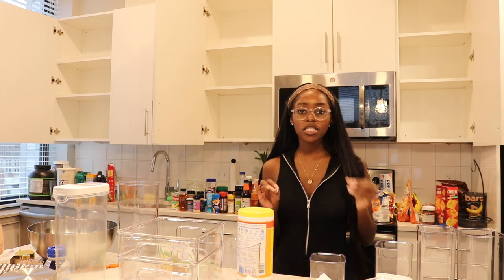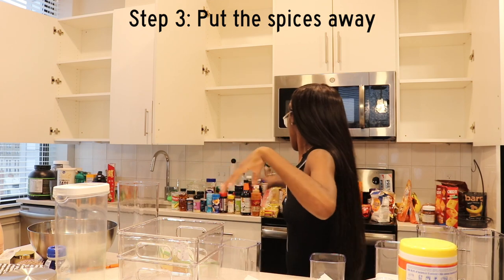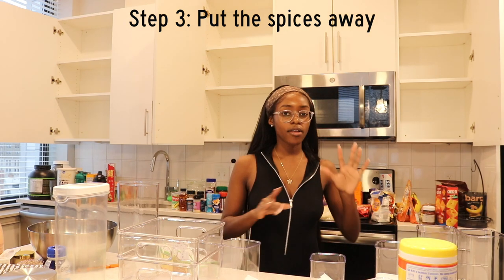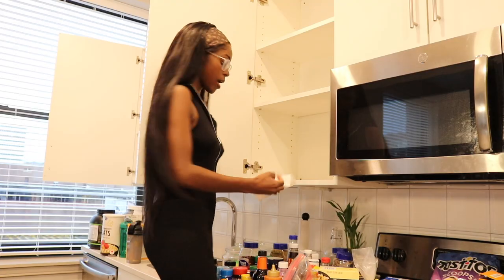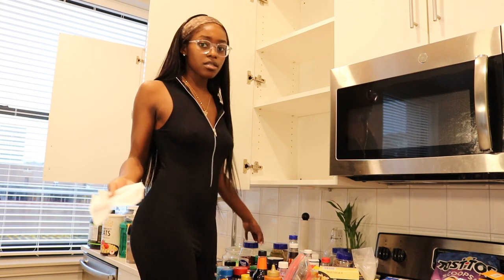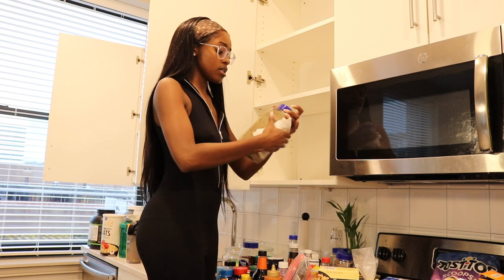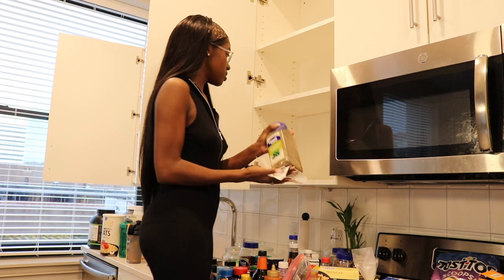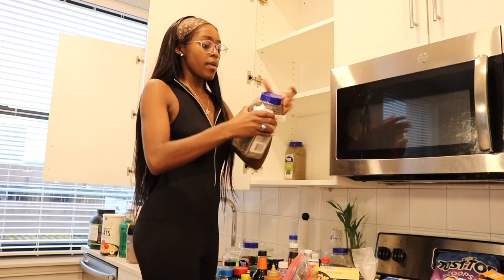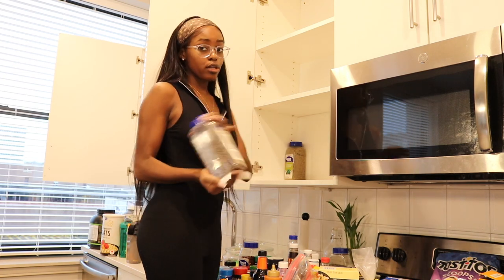I think I might put the spices away first because that's the easiest, and then that can get a lot of this out of the way so I can have more moving room. So I'm gonna go ahead and put the spices away first. I'm actually gonna be wiping the bottom of the spices down, because when you do cook sometimes you have oil on your hands and it can be oily, so I'm just gonna wipe them down before I put them away. But yeah, big spices in the back and then little ones towards the front.